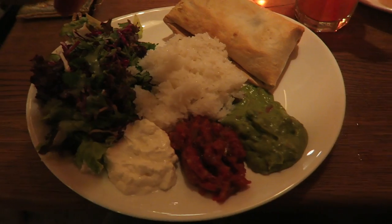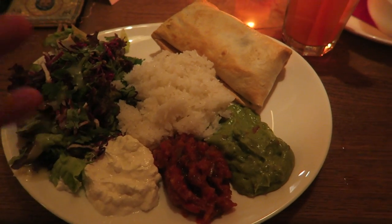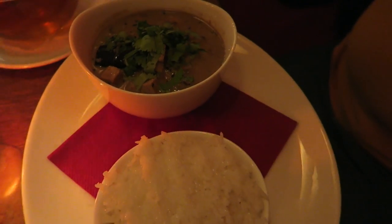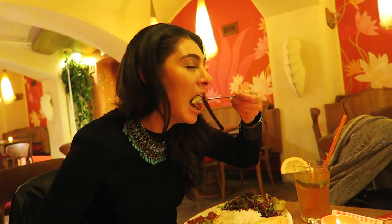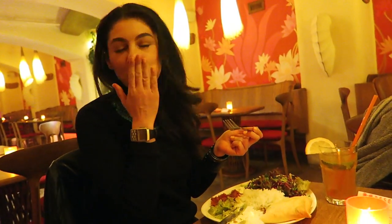So I got the burrito because I rarely eat Mexican food, and it sounded so delicious on the menu. And Nadine got the Thai curry with tofu. We're going to have a delicious dinner. This food is so good. She's happy, guys. So good. These guys are trying to sell us a Segway. Hell no. We just finished dinner and, oh, it was so delicious. It was so good.